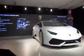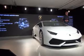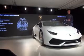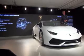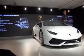After we go really inside the car, we start from the engine. The engine is one of the most important issues for Lamborghini, and also in the Huracán, we remain in what for us is the DNA of the super sport car. That means a naturally aspirated 10-cylinder, 5.2 liter.